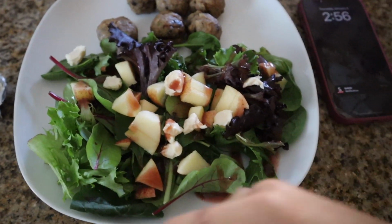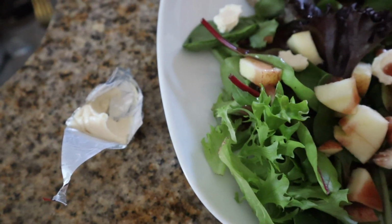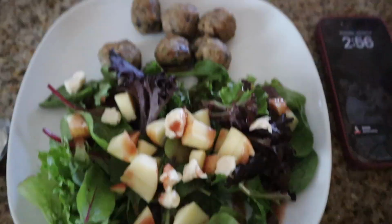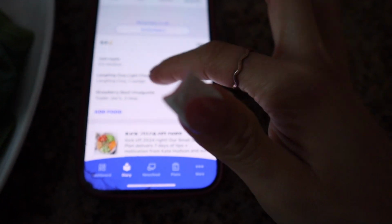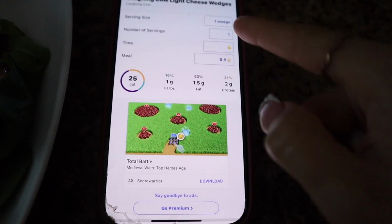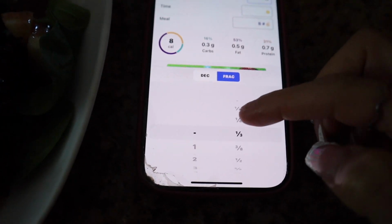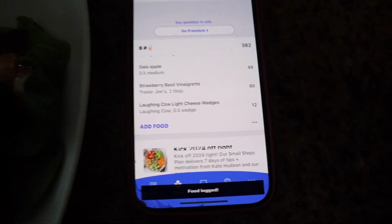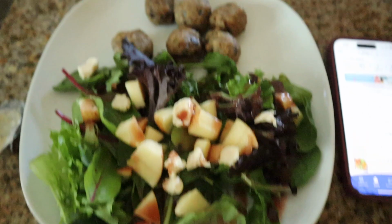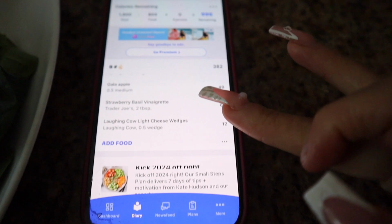Update. So I ended up only using half of the cream cheese because I realized that I don't really want that much cream cheese in my salad. So we're gonna fix this. We're gonna go to our cream cheese and just put half. So we're gonna go here and move it to half. That's 1/3. So there. So I added my 2 tablespoons of dressing. Again, if you want to double it, make sure you change it in your app. So this meal right here is 382 calories.